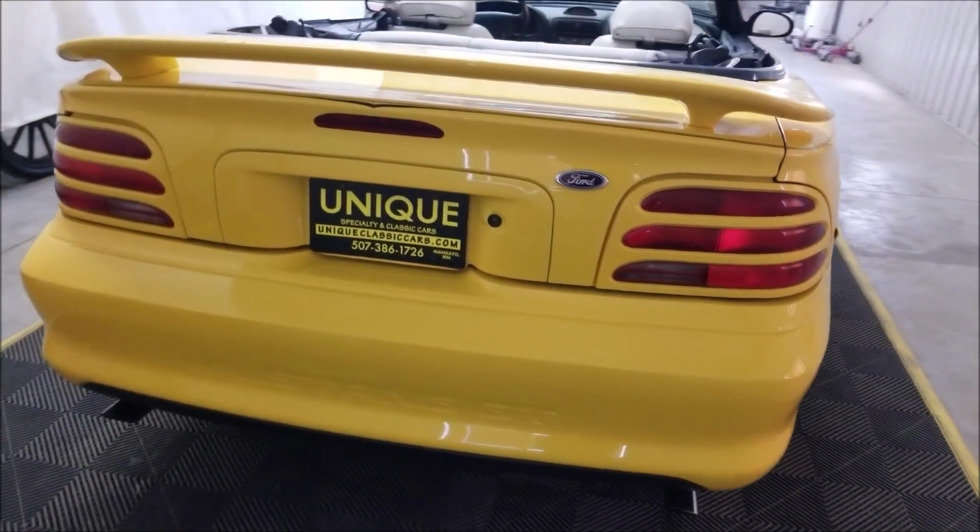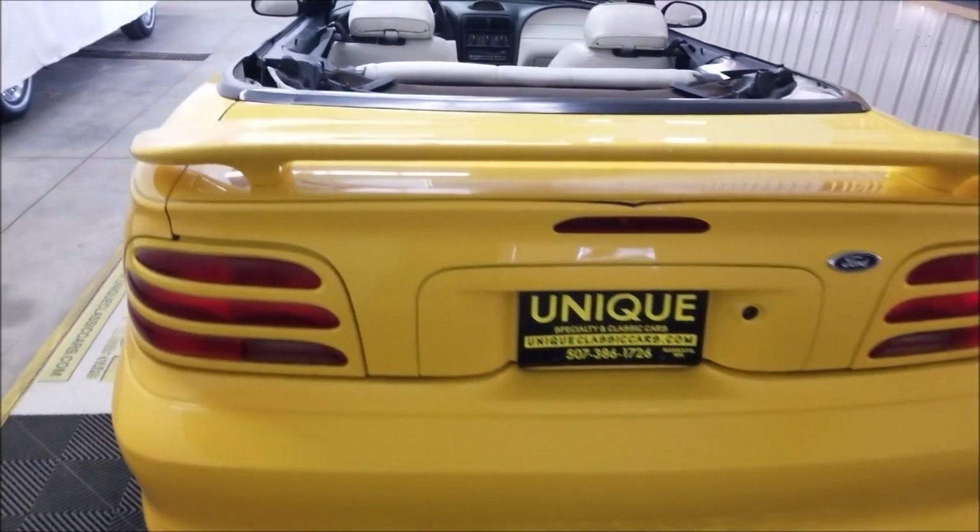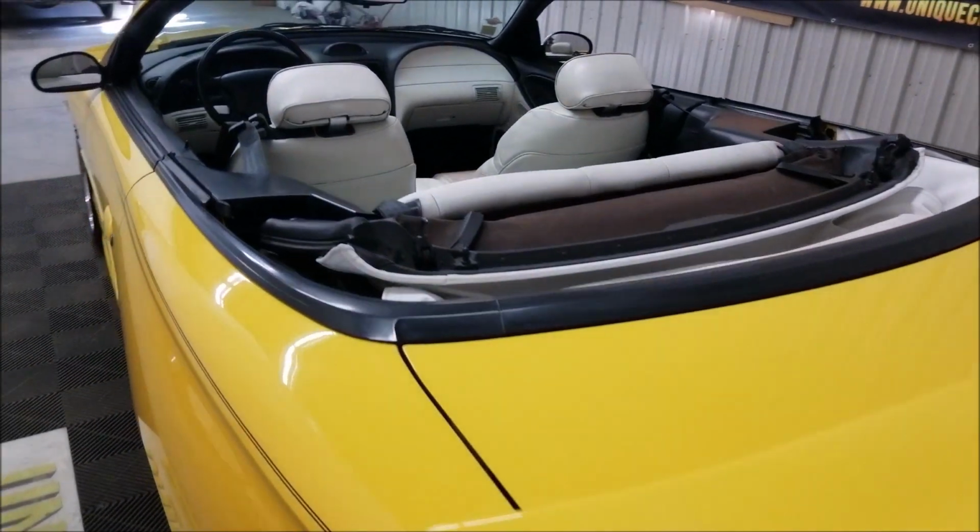As you can see, dual exhaust, wing back here. Again, very nice driver, very nice shape. Get in it, turn the key and go.